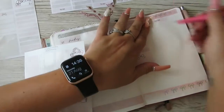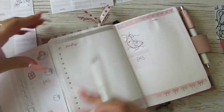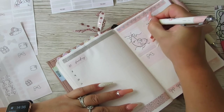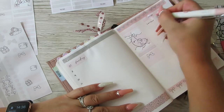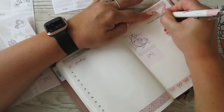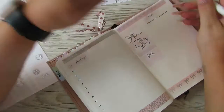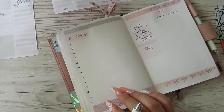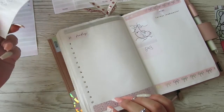because I want to mark on Friday to collect medication. We keep forgetting, and it's not good when you don't take your medication. This is my birthday. It's my birthday on Friday the 27th.